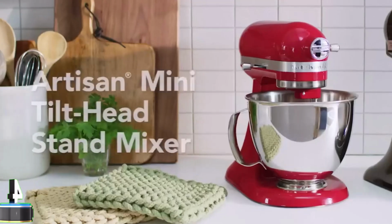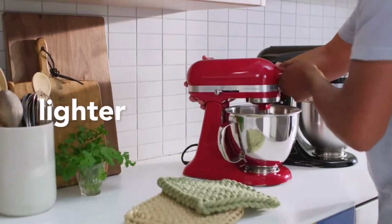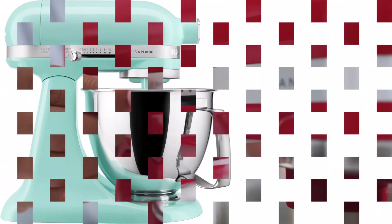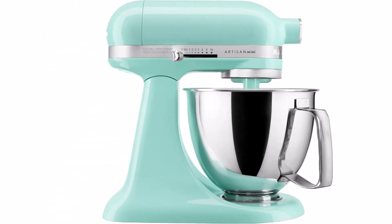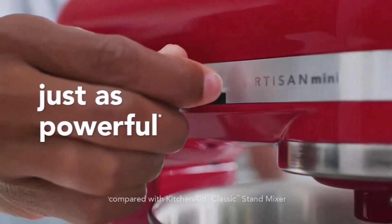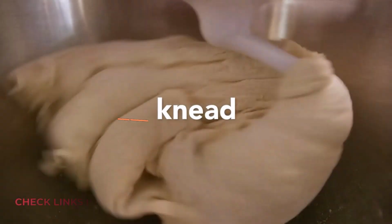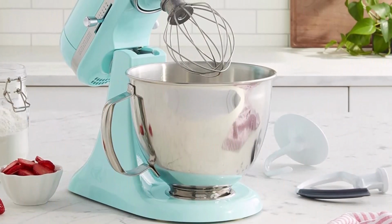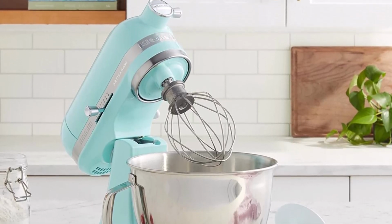Number 4. KitchenAid Artisan Mini. The KitchenAid Artisan Mini may be a smaller machine, but it still packs a powerful punch. With impressive craftsmanship and performance, this mini marvel is great for baking for a smaller crowd or yourself. The Artisan Mini is a space saver, great for small apartments or other small kitchen spaces. The Mini comes with a 3.5-quart bowl and a 250-watt motor, making it perfect for a small batch of cookies or a loaf of banana bread. Small but mighty, this little powerhouse impressively holds its own against thick doughs and complex mixtures.